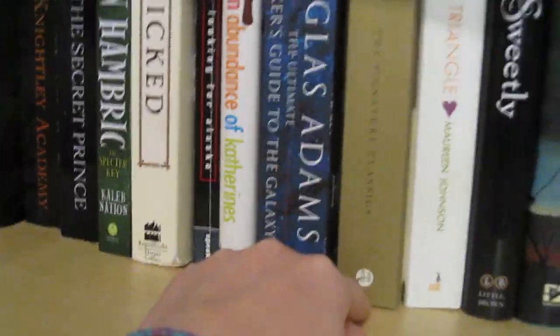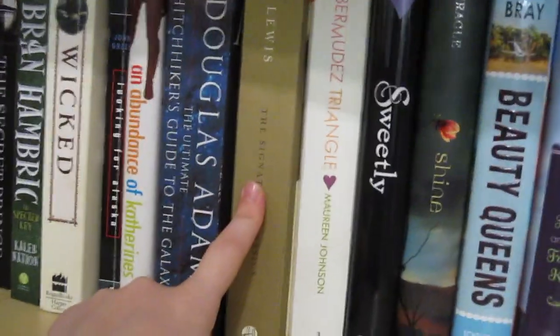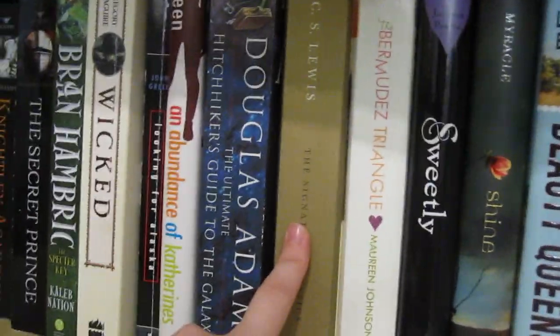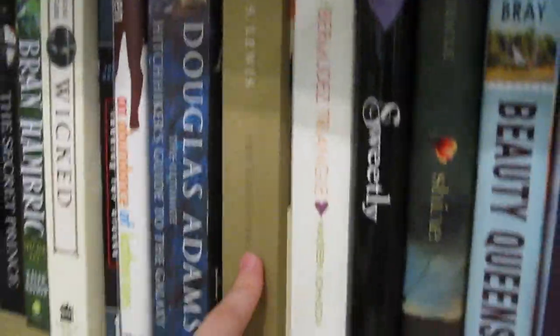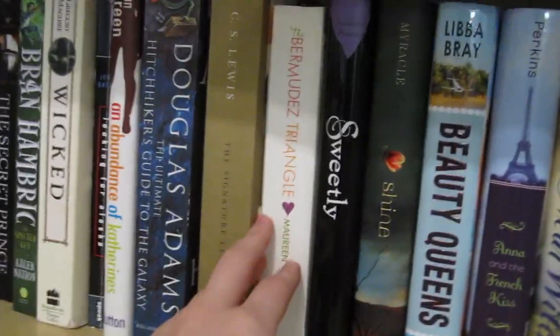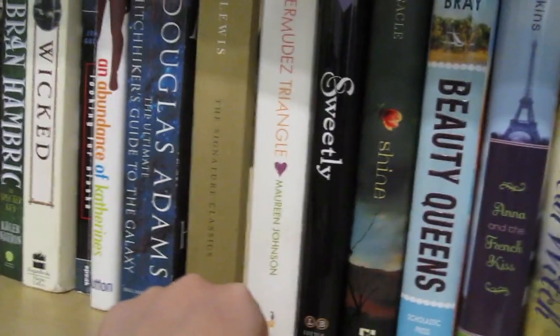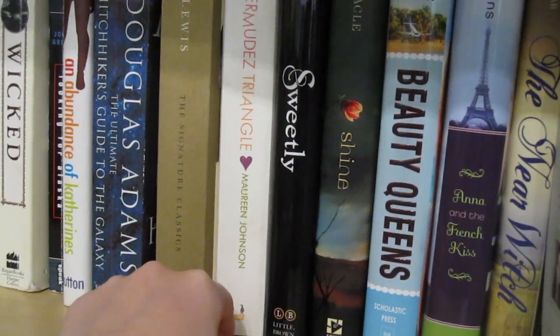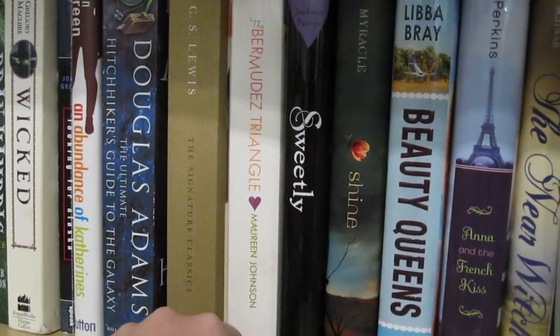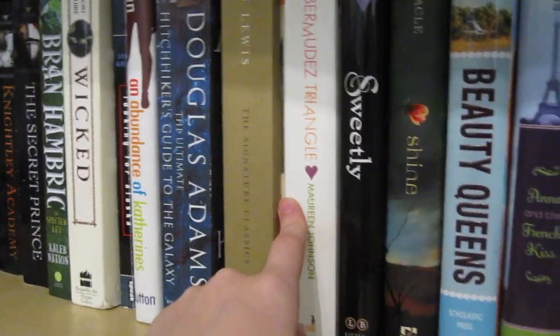Then here we have the Signature Classics of C.S. Lewis. This has a lot of his Christian writings in it, so I thought that would be a nice handy dandy book to have. And then here starts all of the signed books that I have. There's The Bermuda Triangle by Marian Johnson. It's not the first book I've ever gotten signed, but it's the first book within this past year that I've gotten signed.